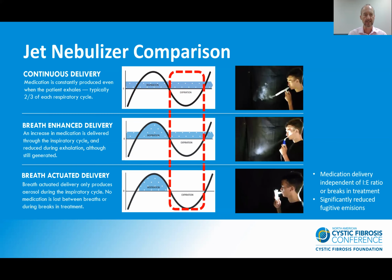With a breath-enhanced delivery system that's continuous, on inhalation, the amount of aerosol produced is enhanced, which is good. However, on expiration, the nebulizer still continues to produce aerosol. Hence, you still see the fugitive emissions and you still waste medication that could have been used for inhalation.